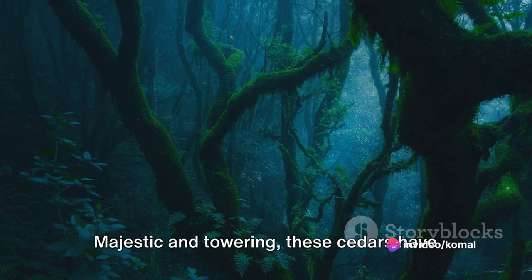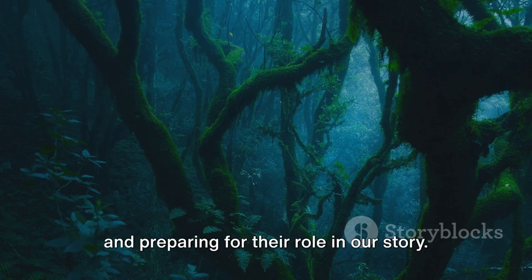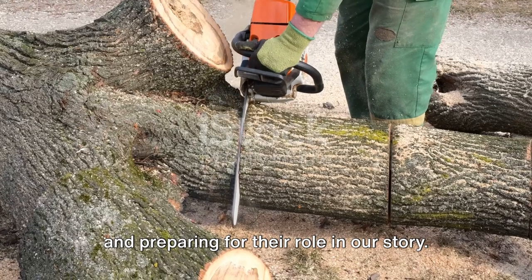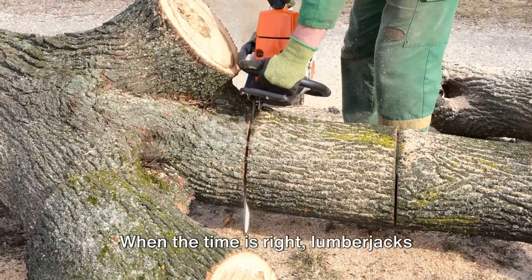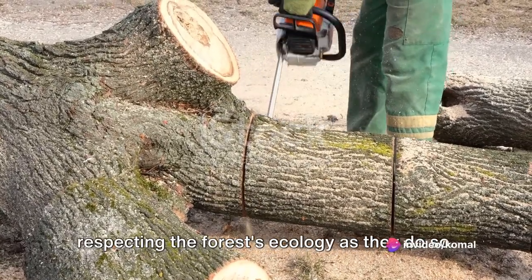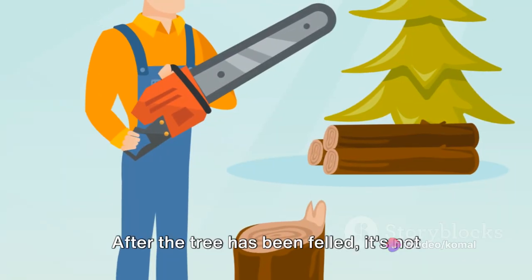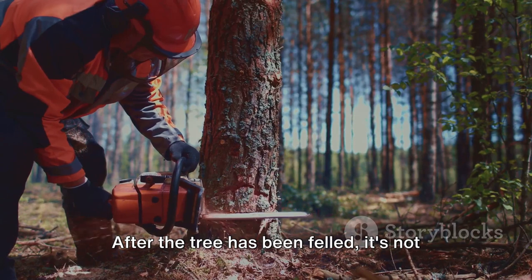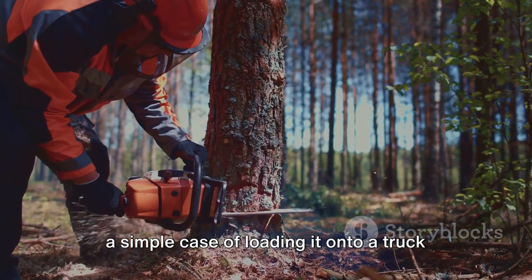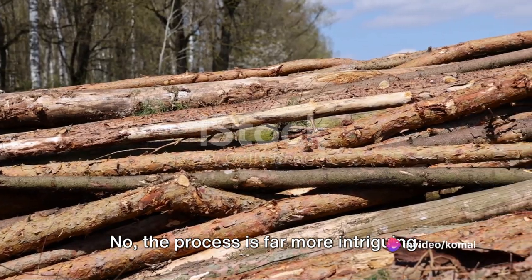Majestic and towering, these cedars have spent years, sometimes decades, growing and preparing for their role in our story. When the time is right, lumberjacks carefully select and fell these trees, respecting the forest's ecology as they do so. After the tree has been felled, it's not a simple case of loading it onto a truck and sending it to the factory. No, the process is far more intriguing.